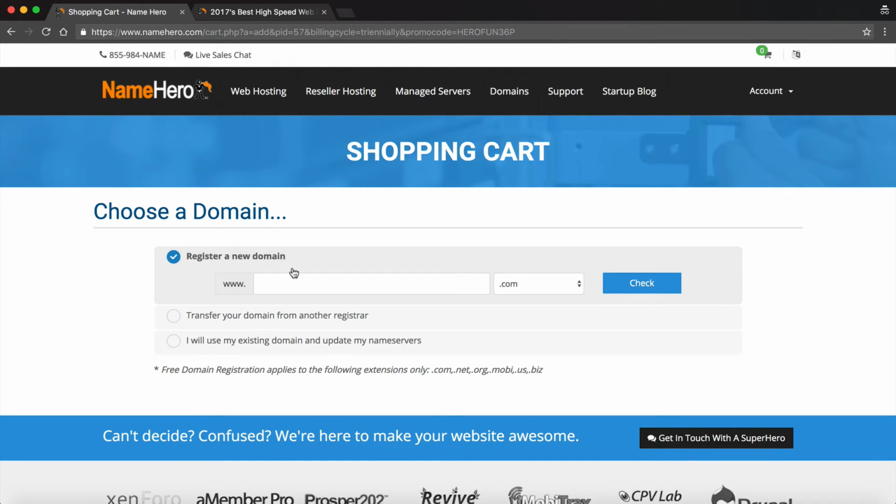So we've got a couple options here as we move forward. We can register a new domain, we can transfer our current domain, or we can just say we're going to update our domain ourselves. Now, if you don't have a domain, you can register it right here, and it comes free. All of our hosting packages come with the free domain other than the Business Monthly. The Business Monthly does not, but the rest do. So this is a good time too, if you're starting a new site, what a better way to get your hosting and domain all in one spot.